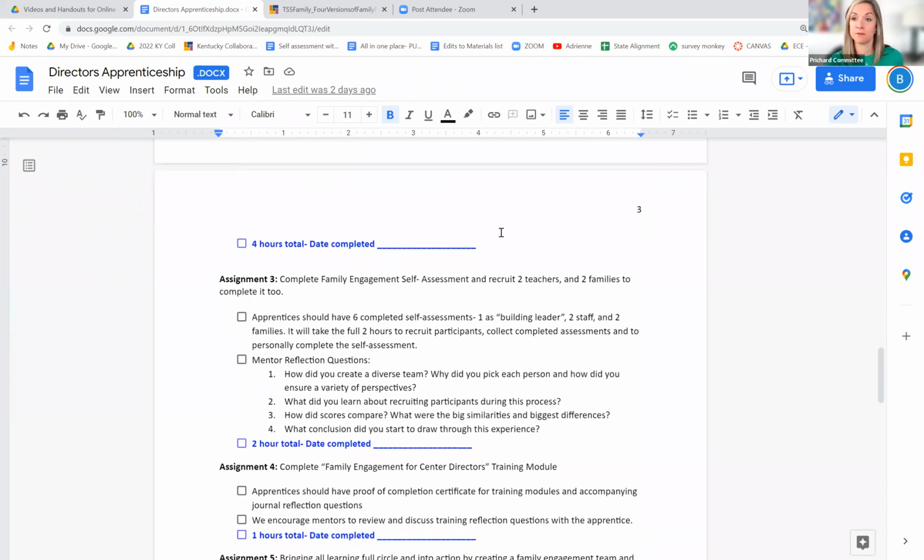Assignment 3, so that's for 4 hours total, so those modules, so you're up to 5 hours. Assignment 3, complete the family engagement self-assessment. That's required for anyone that wanted to go on to do the center director training.